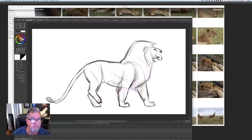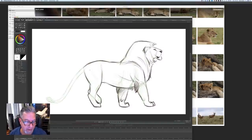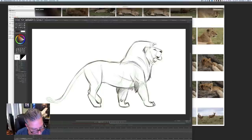YouTube question, is this the lion from yesterday's stream? Yes, it is. Bringing it to life, baby. It's alive. So there we go. And that tail will be in the same spot as well.